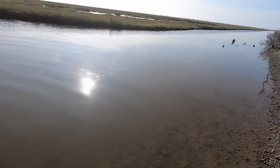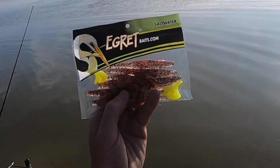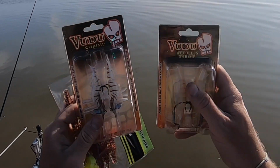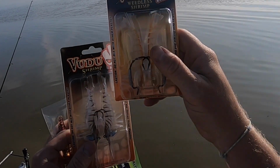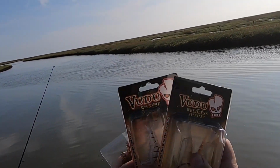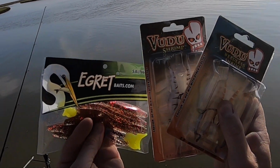All right, just getting on the water here. So this trip, gonna go with the Egret Baits soft plastic for salt water. Got some Vudu shrimp here. Got a 3.5 weedless shrimp and 3.5 rattling shrimp. So we're gonna give these a try today, see how they do.